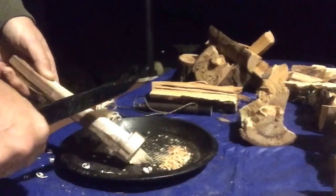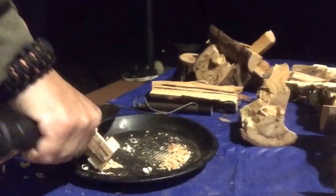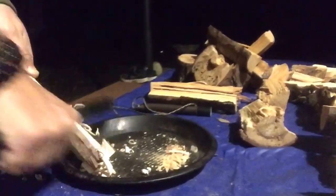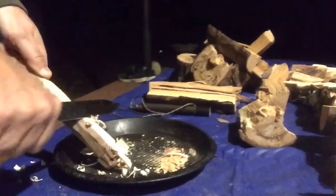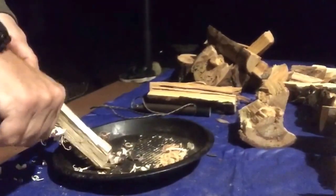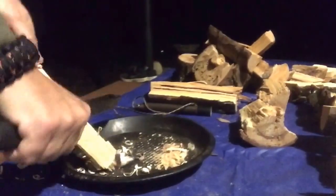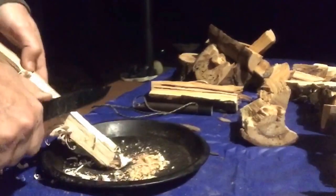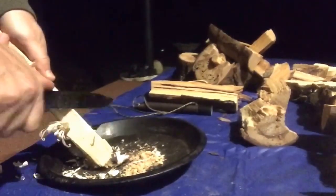I'm really impressed with it. And for the price, I think altogether with shipping and tax, I paid like $27 for this knife. And basically, it's indestructible. That's just my opinion. It's insane. I love it.